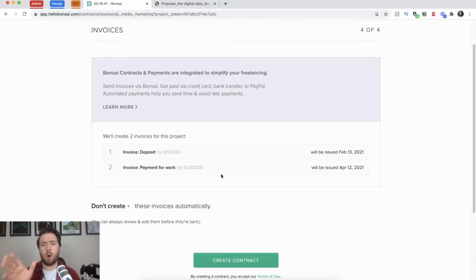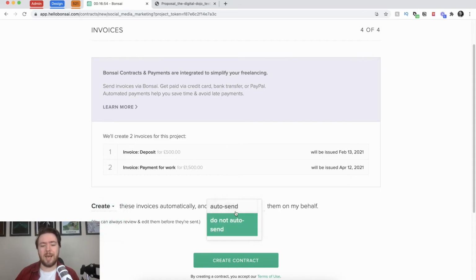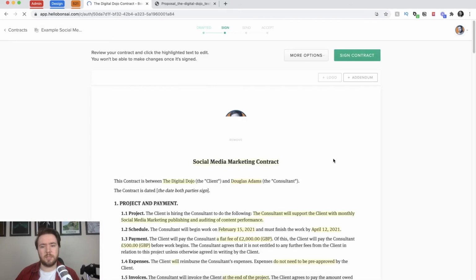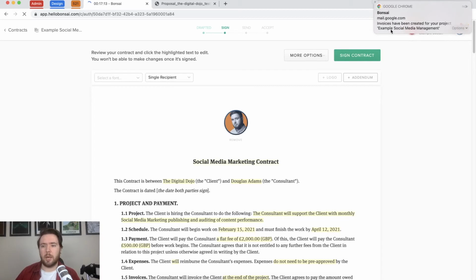But again, this is what I value with Hello Bonsai. It is this ability to automate processes that are essential to your day-to-day. So as a part of building out your contract, it's going to create these invoices. It's going to auto send them on my behalf. Fantastic. Create contract. So there we go. It's created a contract based on the information that we provided, and I've just received an email to say that invoices have been created for the project. Excellent. Good. So they've been sent already.